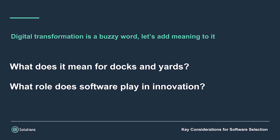Yeah, that's a broad question, but for docks and yards, digital transformation really means moving away from these manual, labor-intensive tasks and, like Neil was mentioning, these isolated data silos into a more streamlined and data-driven environment. So it's like replacing your clipboards and walkie-talkies with real-time dashboards and automated scheduling and predictive functionalities, right?